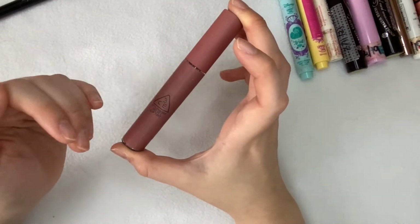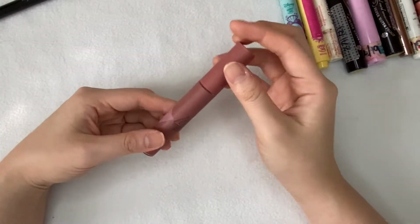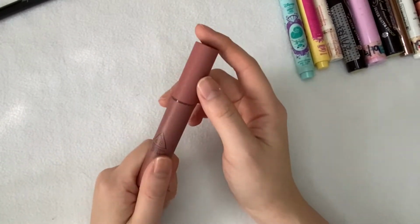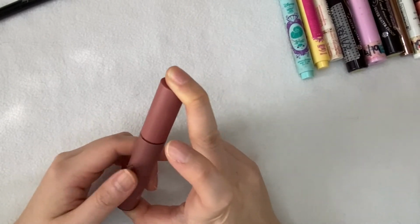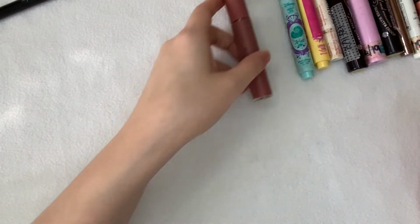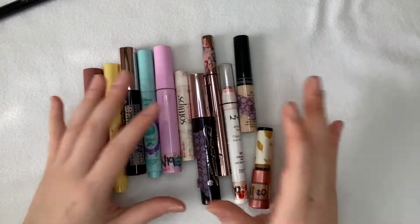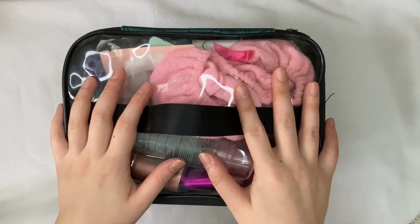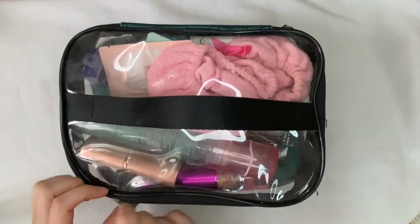It stays, it's mask proof, it's semi-food proof, and really, really MLBB shade. I really love the color of this one. Yun lang. The problem is I get allergic reactions from this one, so I'm gonna throw this out. So, these are the things that I'll throw from the orange pouch that I have for this bag. This is the bag where I put my larger items in my vanity kit.